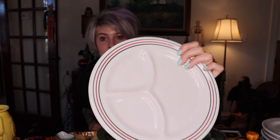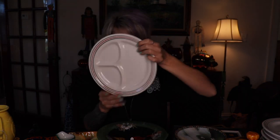So, all right. Let's start over on this side of the table. We're gonna start with these, which were actually one of the last items that I picked up. They are marked Iroquois China, Syracuse, New York. Fun fact, my family is actually from Syracuse, New York. I never lived there personally, but both of my parents did, and my grandparents.